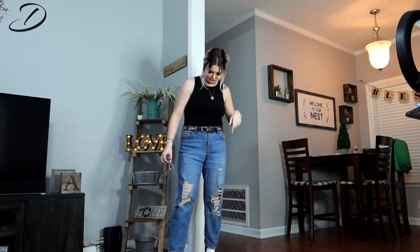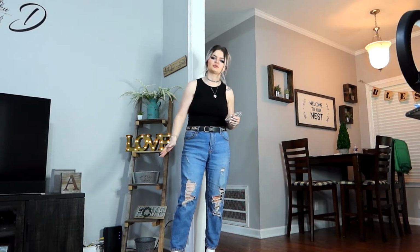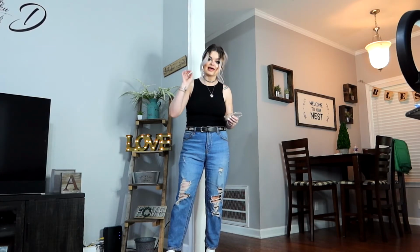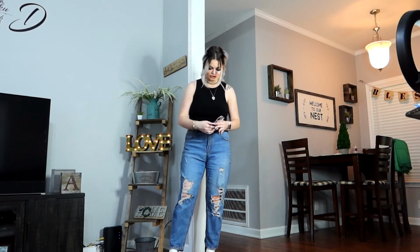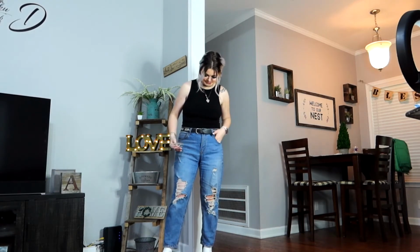Okay, so this is the outfit that I pulled together. It is just these jeans from the Wild Fable brand, but I got them from Dirt Cheap for only a few dollars. They're really inexpensive. Would have been a lot more in Target, but Dirt Cheap is everything. They're just this mom jean style. It's a looser fit, which is my favorite.